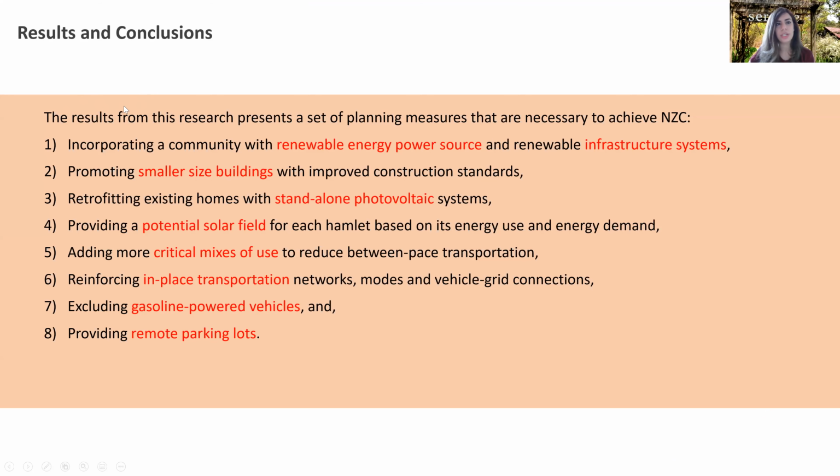The result and conclusion. The result from this research presents a set of planning measures that are necessary to achieve a net zero community, incorporating a community with renewable energy power source and renewable infrastructure systems, promoting smaller sized buildings with improved construction standards, retrofitting existing homes with standalone PV systems, providing a potential solar field for each hamlet based on its energy use and energy demand, adding more critical mixes of use to reduce between-place transportation, reinforcing in-place transportation network modes and vehicle grid connections, excluding gasoline-powered vehicles, and providing remote parking lots.